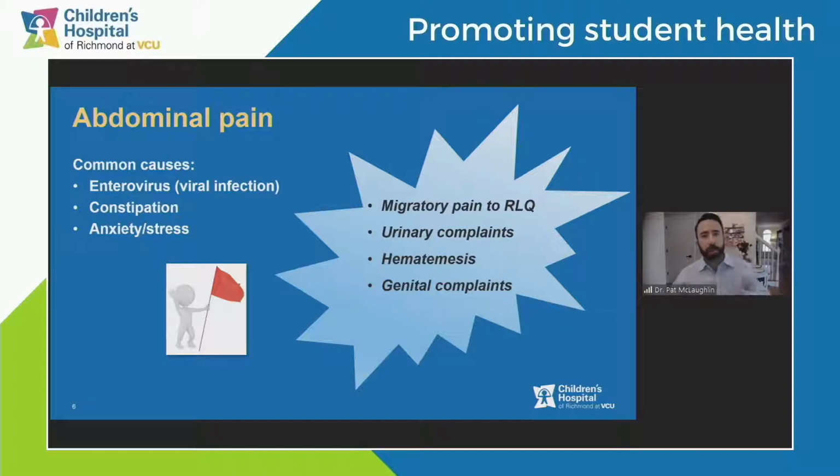So one thing that I teach young medical students and interns who are new in the emergency room is to make sure that you always ask about and do a genital exam with a child who comes in complaining of abdominal pain. So at this point, before we move on, do we have any questions or other comments about belly pain?